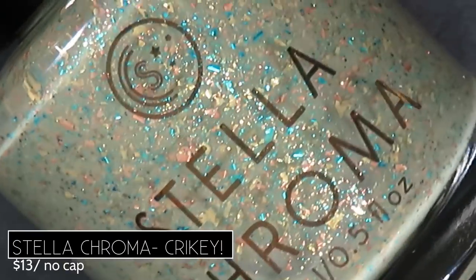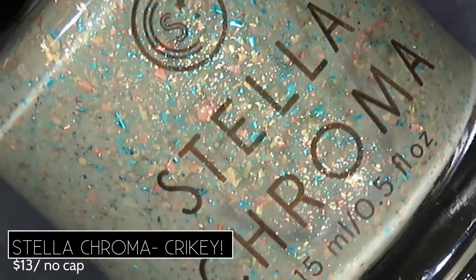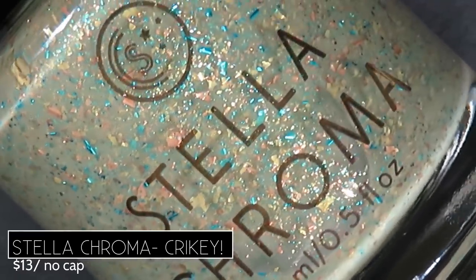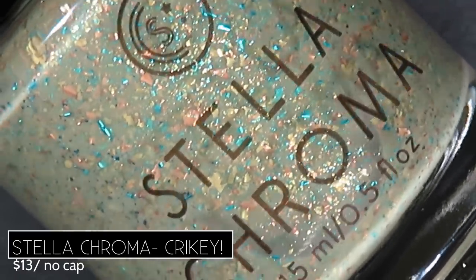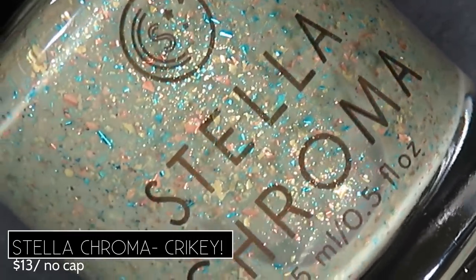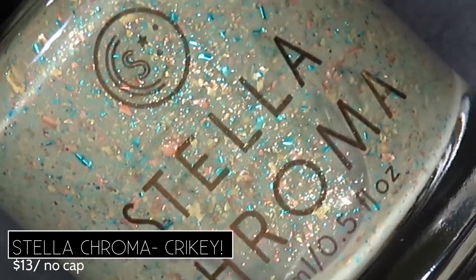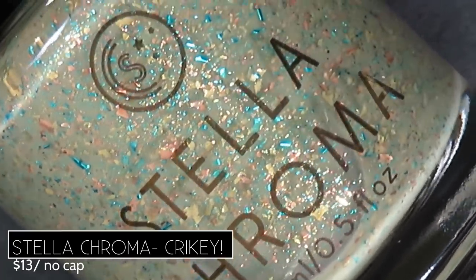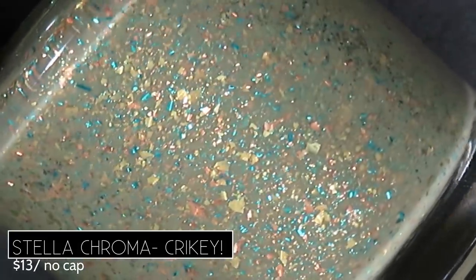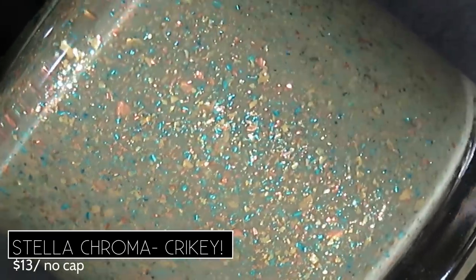And getting into all of our beautiful greens we have this month, from Stella Chroma, we have Crikey, which is described as being a creamy green base with sparkling metallic flakies in yellow, blue, and gold. It's going to retail for $13. There will not be a cap. And this one is, of course, inspired by Steve Irwin, the crocodile hunter. Pam said she was tired of waiting for famous Steve. So here you go. $1 of every bottle sold is going to go to the Australia Zoo Wildlife Warriors, which is a conservation charity created by Steve and Terry Irwin.